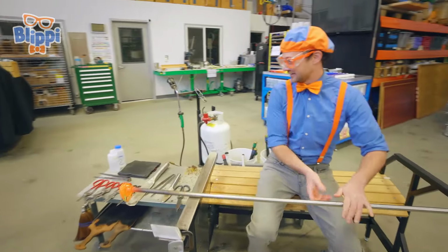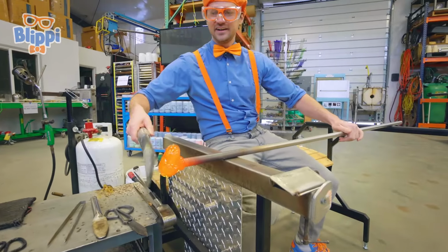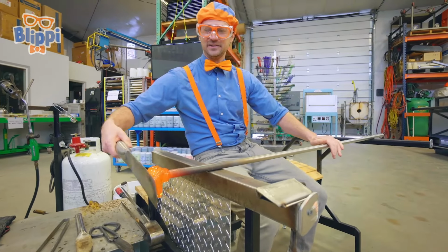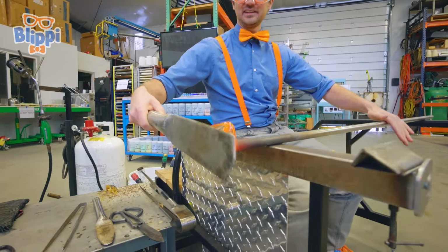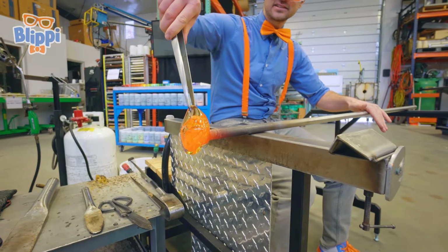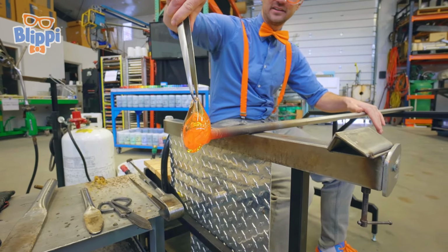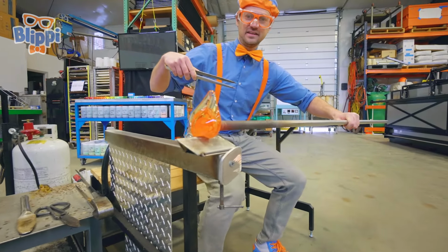Okay, I'm gonna do the last bit of shaping. And then, from there, whoa. Okay, how's that? That looks really good. And then, let's give this point just a little bit more of a tug. Perfect. And then, how about right there?